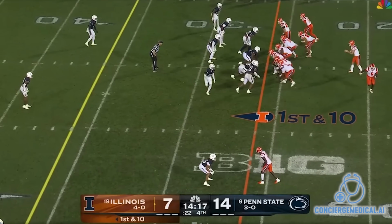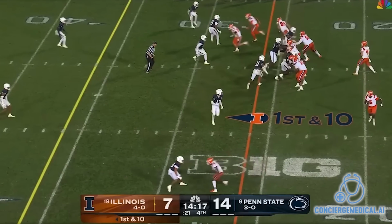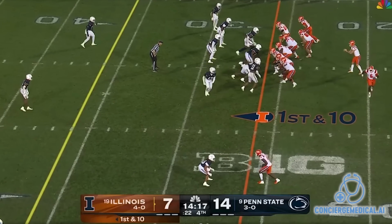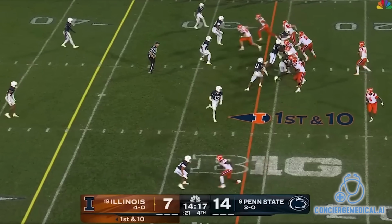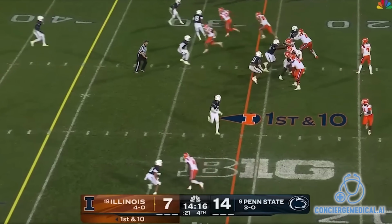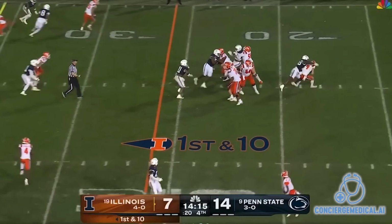But we're going to bring our boy back. Our man Zane Durant coming through. Look, watch the move. He's in a 3, which means he's outside the guard. Watch him press. 1, 2. Get himself a nice quick swim move over the left guard. Center can't help because he's looking at Abdul Carter. Abdul sits back. You get an easy sack.